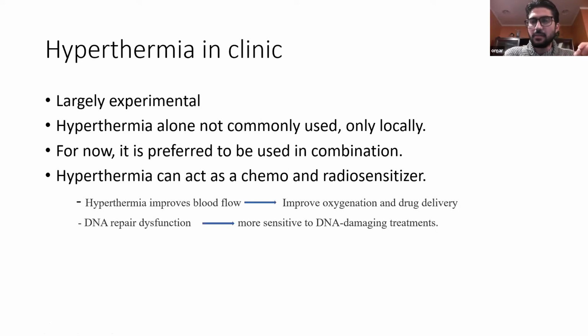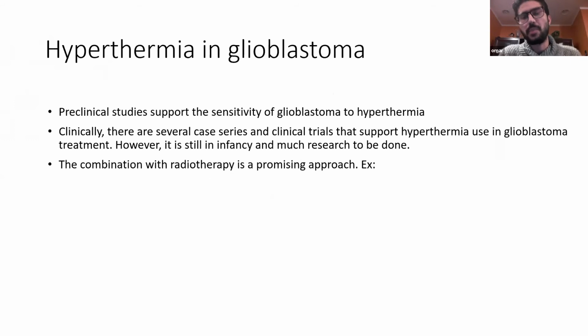Here at Insight, as we are interested specifically in glioblastoma, let's talk about hyperthermia in glioblastoma. Various preclinical studies, either in vitro or in vivo, give evidence for susceptibility of glioblastoma to hyperthermia at the clinical level. There are some clinical reports, case series, and even clinical trials that support hyperthermia in glioblastoma. However, I want to emphasize that this field is still in its infancy and much research needs to be done.